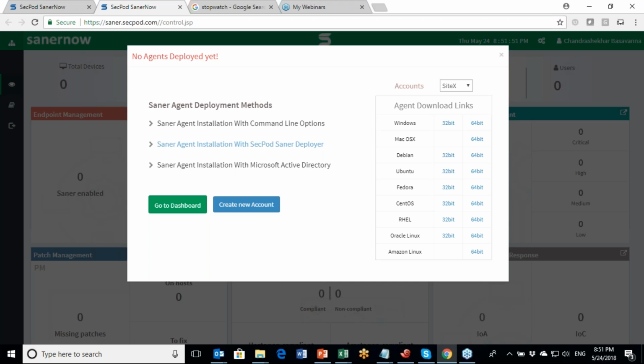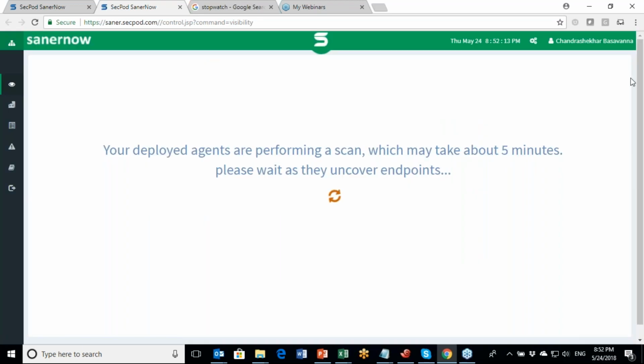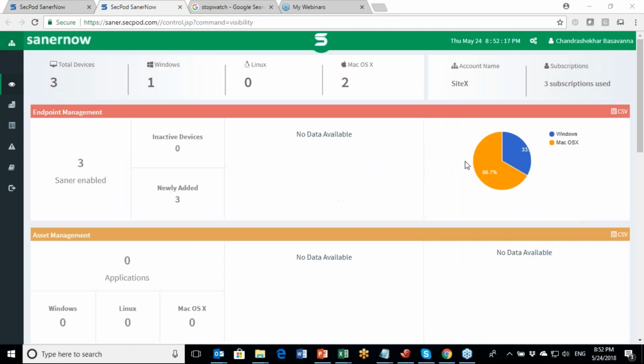Should take a minute or so to complete the installation step. Post that, an agent runs, all the installed agents run a scan, and the scan should typically take about 3 to 4 minutes to complete. Looks like we already deployed, and some of those agents are performing the scan.